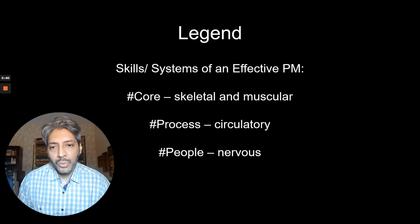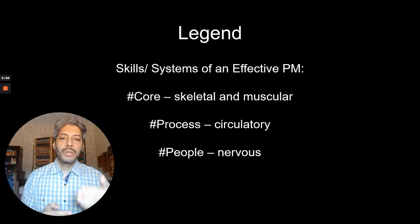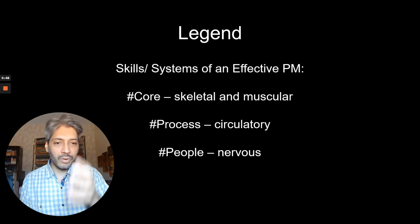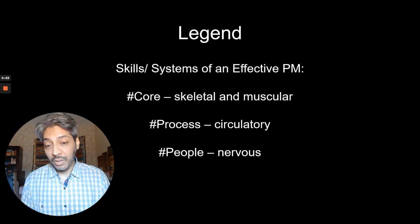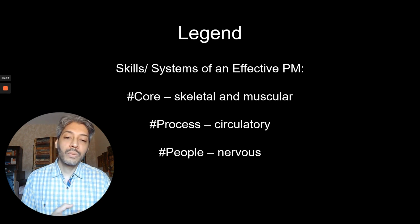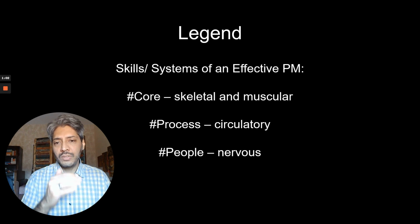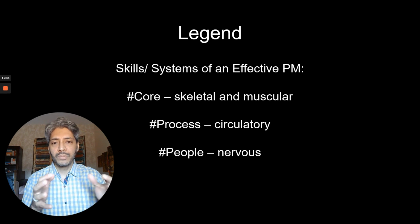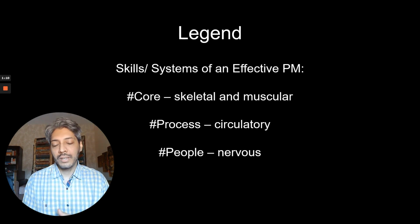Essentially, I've broken down the skills and systems that every effective PM should have into three parts. Think of it sort of as the human body. So there's the skeletal and muscular part, right? Sort of the core set of skills that you need. Then there's the circulatory stuff, which is usually process. And the last bit is the nervous system, right? Which is people, the connections across the body. So essentially, these three skills are what I have distilled down all PM skills into: the core skills, the process-oriented skills, and the people-oriented skills.